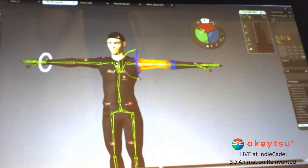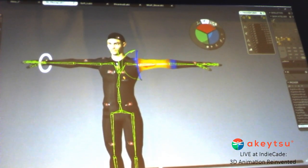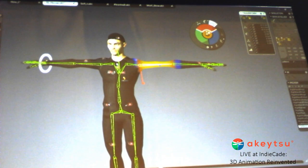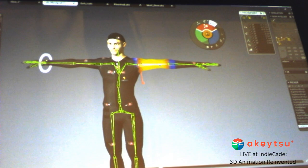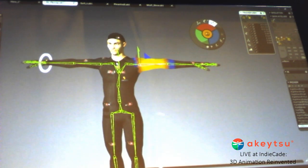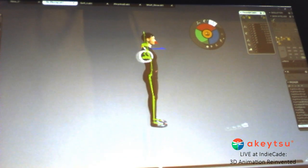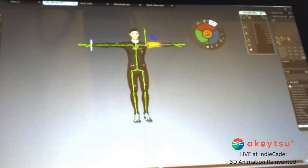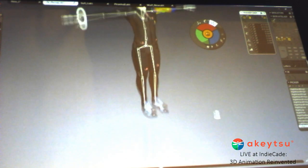If I wanted to have a very stretchy arm, then you can see here my arm can stretch out and stretch thick. So that is our spinner. And now let's take a look at our IK for our foot.